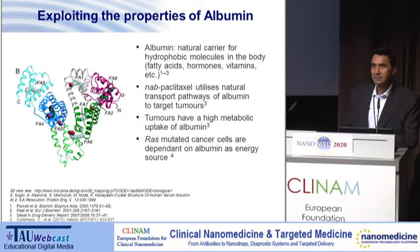Albumin is, of course, a ubiquitous protein in our body, but for a long time it was relatively unrecognized in terms of its function, except for its oncotic pressure maintenance. But it's a very important carrier of many different molecules. It's evolved to carry molecules. It's basically a transport molecule. And nab-paclitaxel therefore utilizes these pathways that are available for albumin.